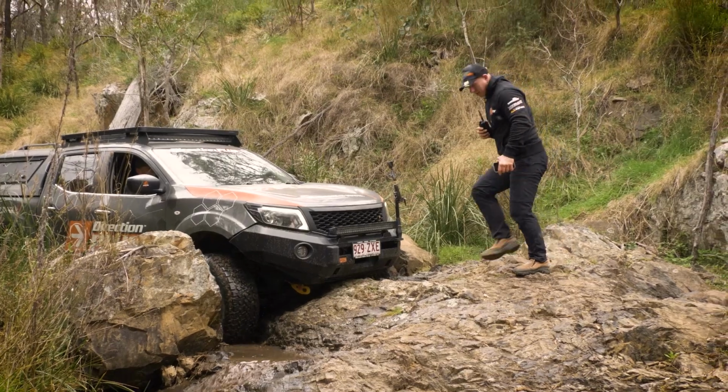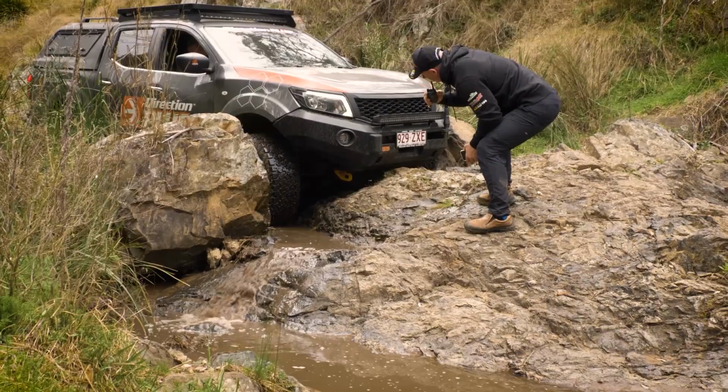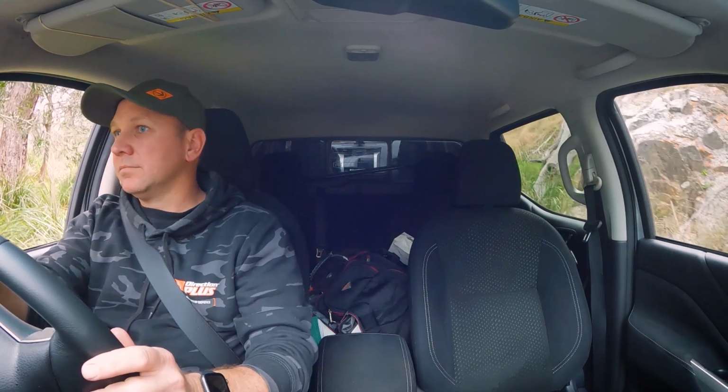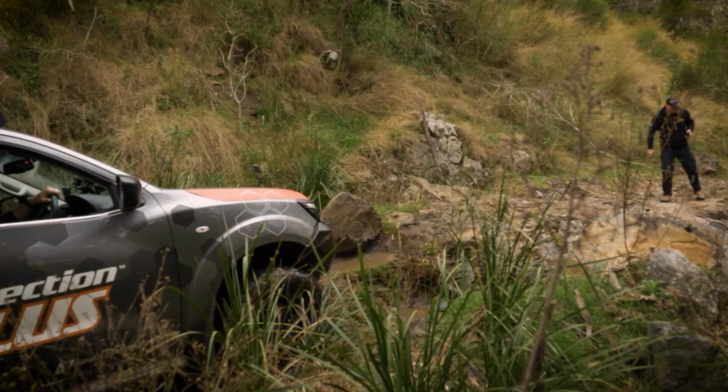The boys got him to reverse back. Simon was chucking a heap of boulders in there to lift up the wheel so it doesn't actually drop right in. That's good, keep going back, keep going back. We've got a situation where there are some holes that are a little bit too deep for these IFS vehicles. Tyres aren't quite tall enough.